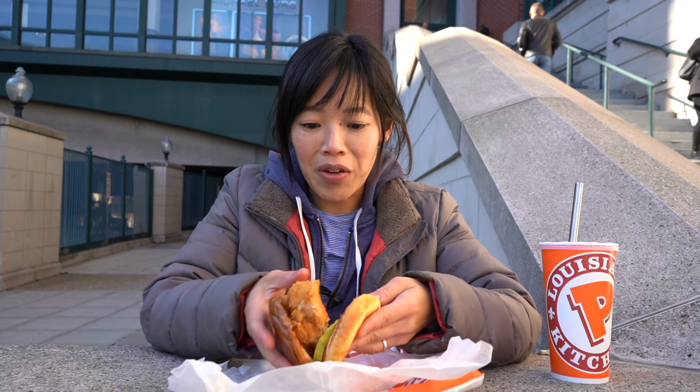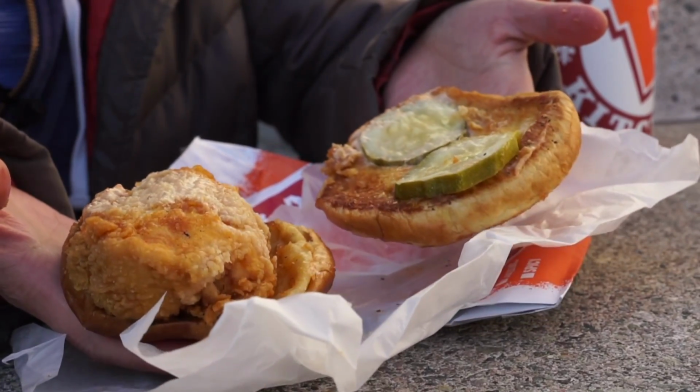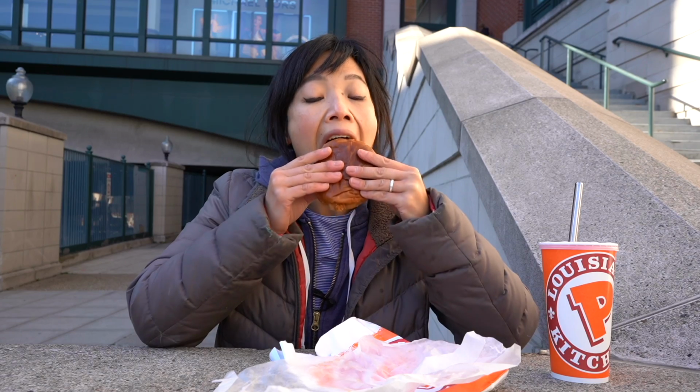And I can smell the pickle. There's the dill pickle right there, two slices of pickle, and again, a toasted bun. It looks to be some kind of sauce, kind of a mayo-like sauce. Alrighty, here we go. Itadakimasu.